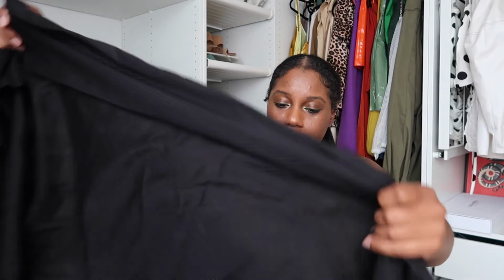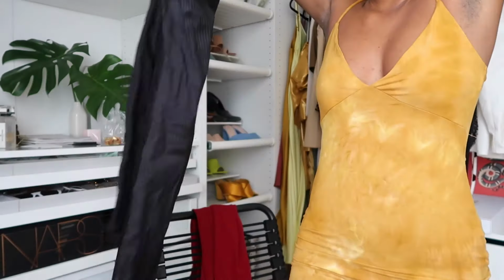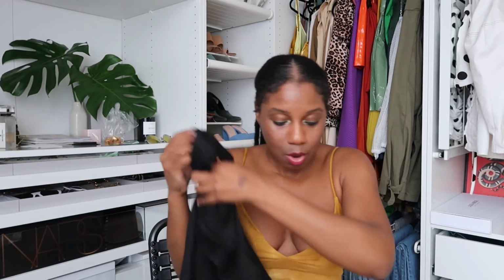I also got this really cute beach cover up, at least that's what I'm gonna wear it as. In black, super long, has a little slit on the side, and it's kind of see-through, which would be cute for wearing my swimwear underneath when I'm in Tulum.